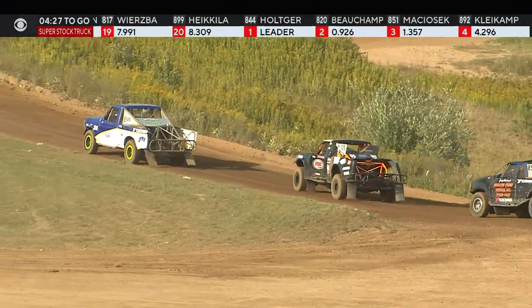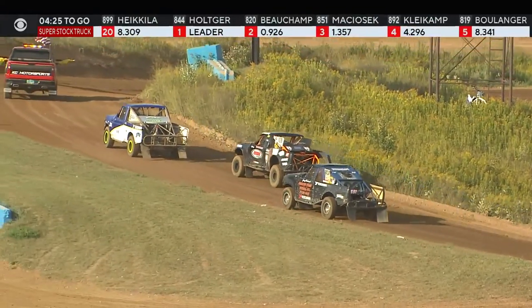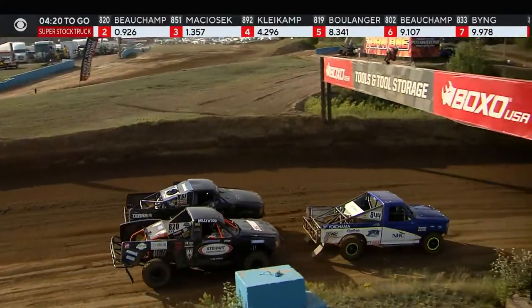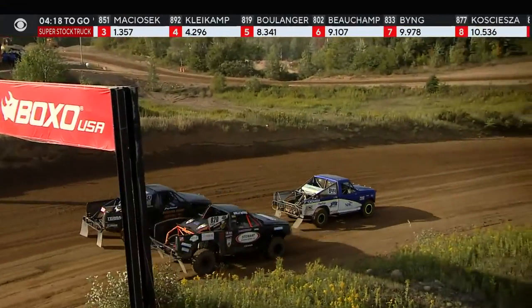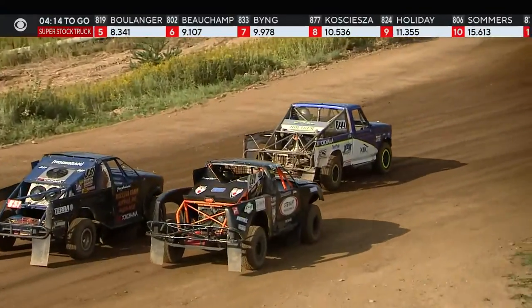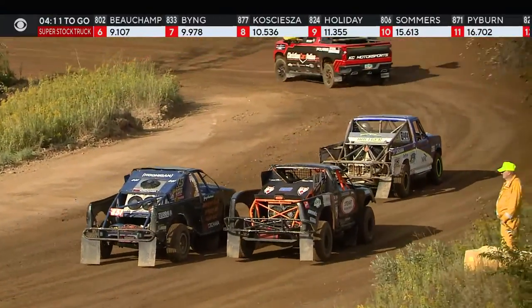Look at Jamie Kleikamp now in the top four. Cannot count him out. He had Belanger, a good start. Belanger knows how to win here as well. He's a former world champion in stock truck here at Crandon. And this is going to get interesting on this restart. You see them lining up two by two behind Ben Holzer for this Delaware restart.